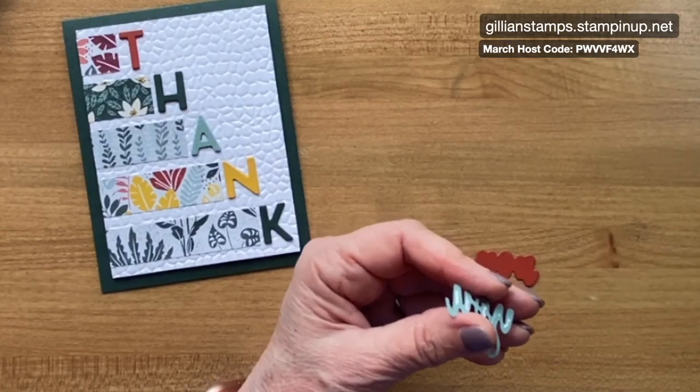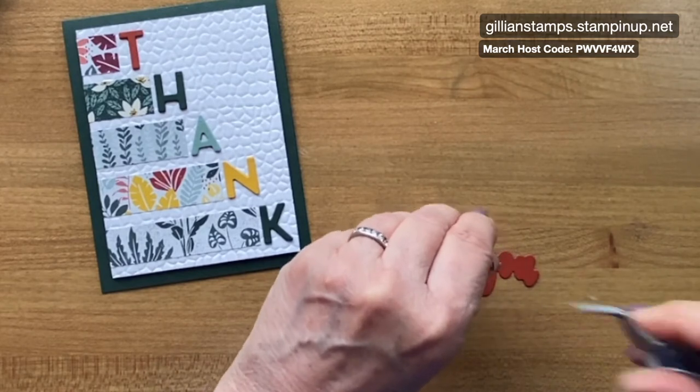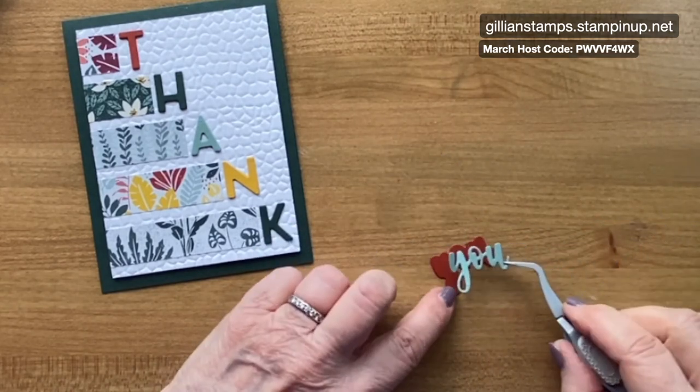A little bit of glue. And again, you can use your tweezers here to kind of get them lined up.